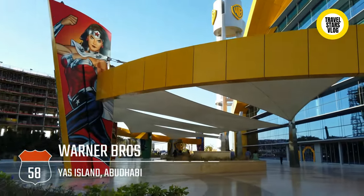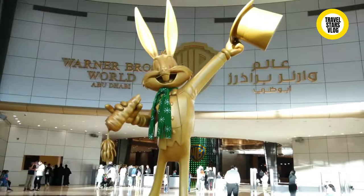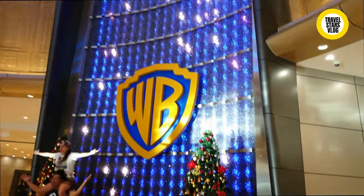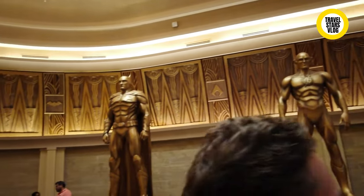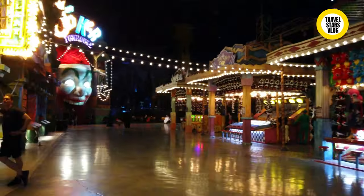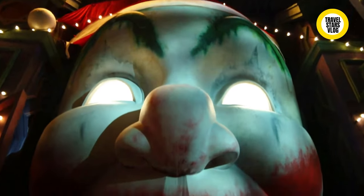Number 58, Warner Bros. It is the world's first ever Warner Bros. branded indoor theme park, located in Abu Dhabi. Don't miss the chance to walk alongside some of the world's most iconic characters, including Batman, Superman, and Wonder Woman. And watch your childhood memories come to life as you meet Bugs Bunny, Scooby-Doo, Tom and Jerry, and your favorite modern Stone Age family, the Flintstones.